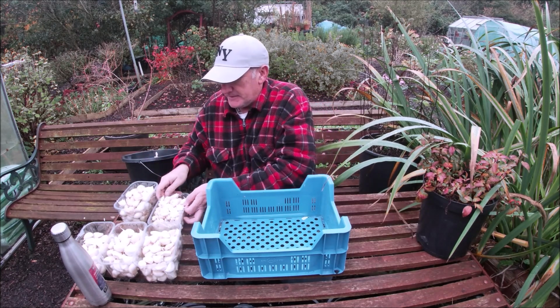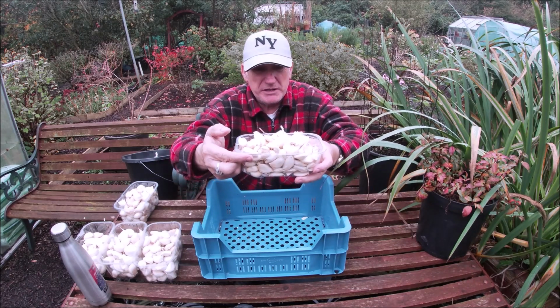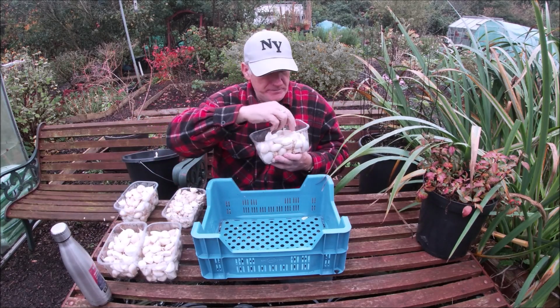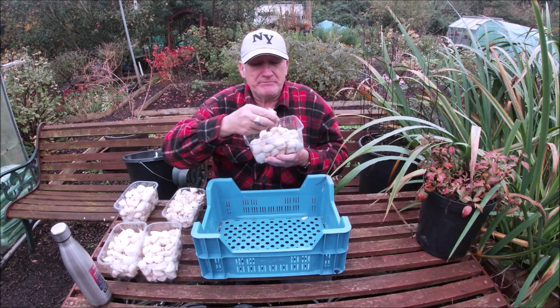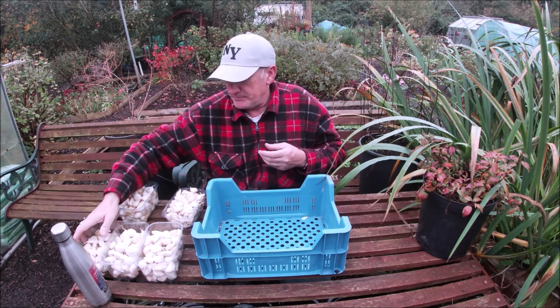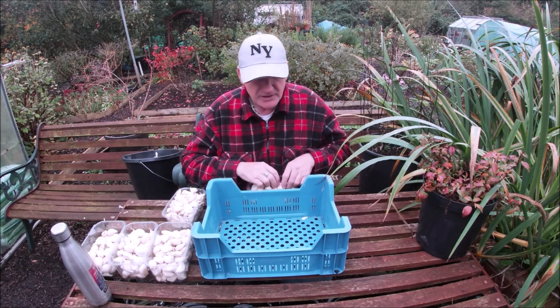And these ones here, well, we're going to have a quick sift through them as well, see if we've put any bigger ones in there by mistake. These ones are just starting to germinate, so we're not going to throw them away. We're going to use these, they'll be going in. So what I'm just going to do now, I'm just going to quickly count and see what I've got.